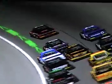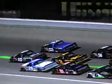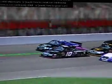And somehow they made it! They may not be so lucky in the third turn, though. The 29 of Riley Ogle made it 4 wide. Whew. They were 4 wide for about half a lap, and they somehow made it through the whole thing.